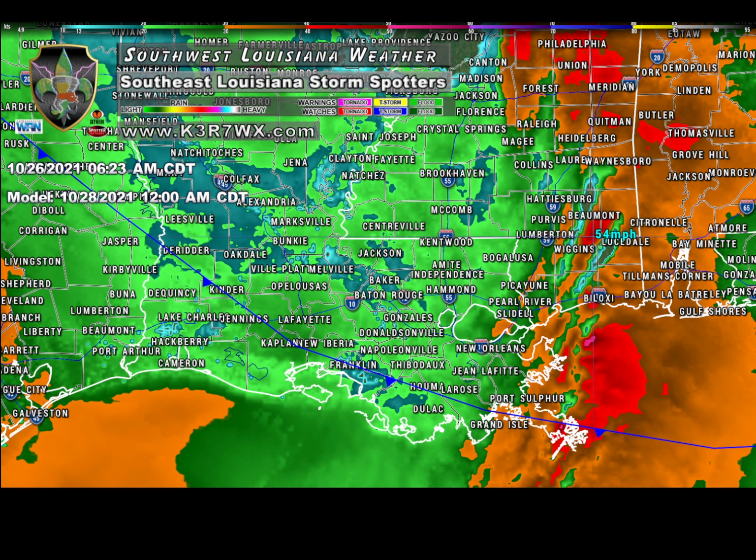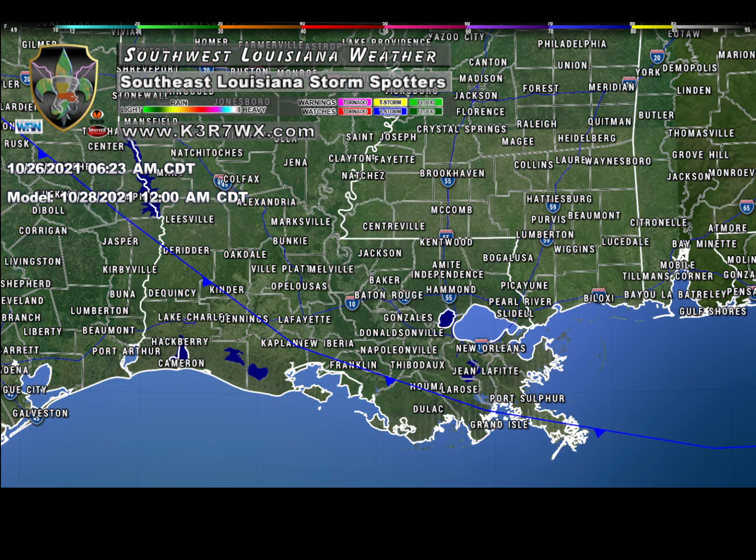Even in southern Mississippi, these would be some severe gusts, no doubt about it, if this were to actually verify. And this is the NAM 3K, so not going to be all that accurate, but again, just bear in mind. Now with the temperatures, let's take a look at our temperature for that particular time period.